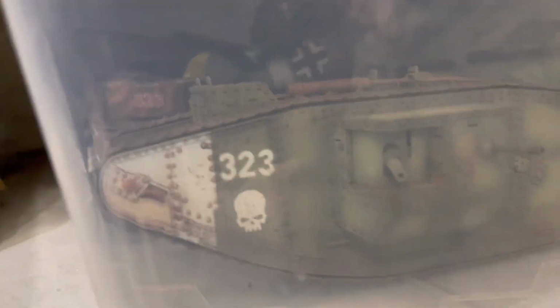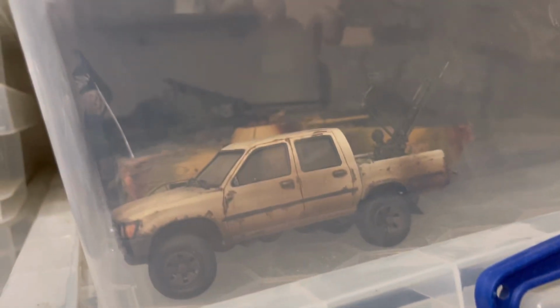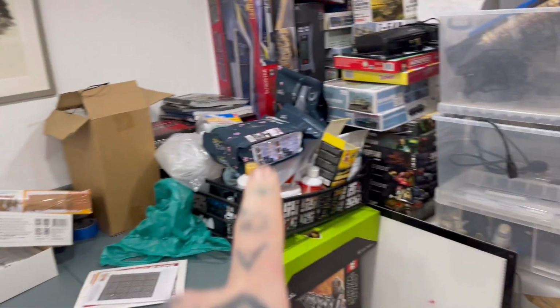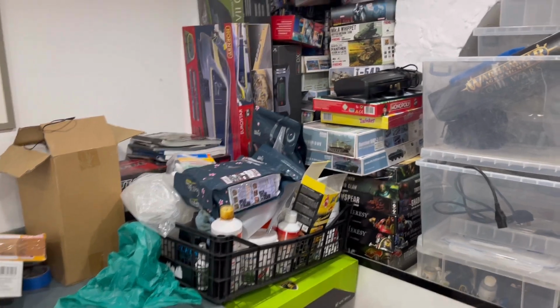Is it in there? I can see a Tiger tank. I can see a World War One. I can see a Messerschmitt. I'm not sure what it is, guys. But anyway, this is all my modelling stuff, minus a little bit of fish stuff. But I've got plenty of stuff to make in here, guys.